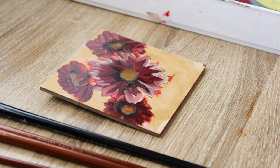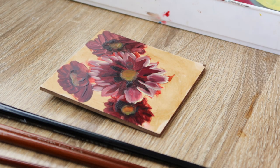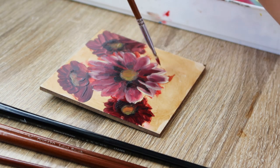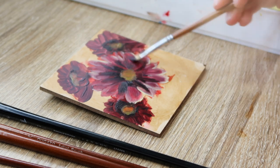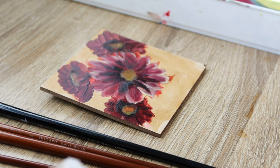I think my least favorite was probably the tulip, and that's just because of the reference photo. The reference photo didn't have a lot of contrast in it, so when it came to painting it, I was kind of lost and it looked a little dull, and so I had to change the colors myself, but it didn't turn out as I would have liked, so that was just something that I noticed.